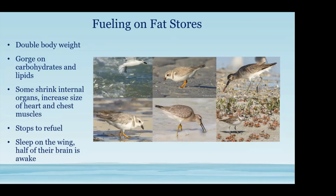Another thing that they do while they are migrating, for very quick time periods, they're able to basically sleep on the wing. So they're able to shut off half their brain. That way they get these quick minutes of being able to have some rest while they're flying, because a lot of these birds are going hours and hours nonstop.